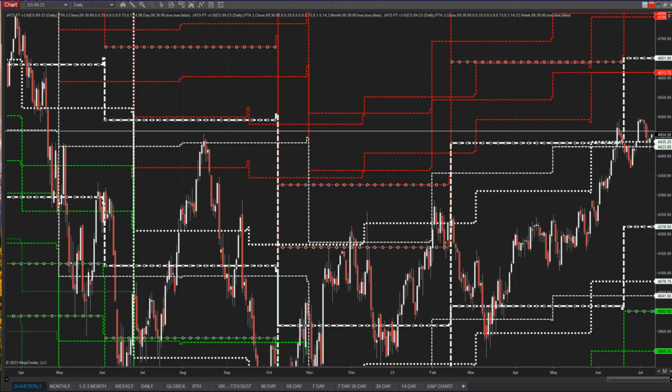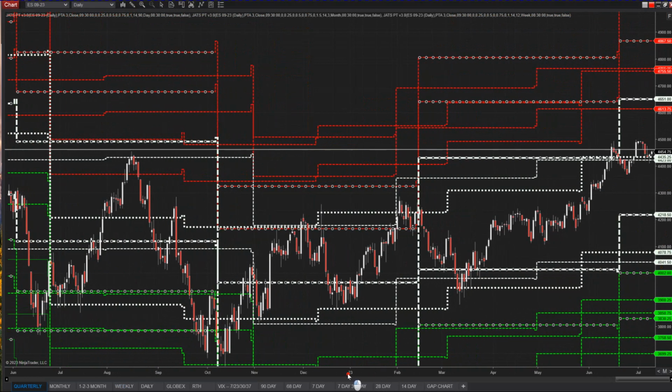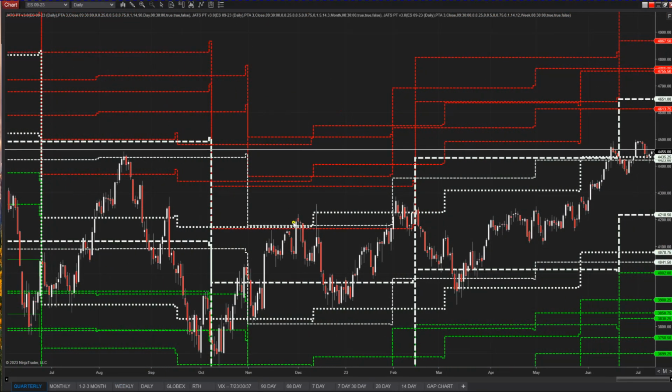It is 10 a.m. Central, and the market is sort of just a summer lazy day inside a very small contracted range. So I thought we would take a look at some quarterly, monthly, weekly, daily Globex charts. Here is the ES, and here is the quarterly.